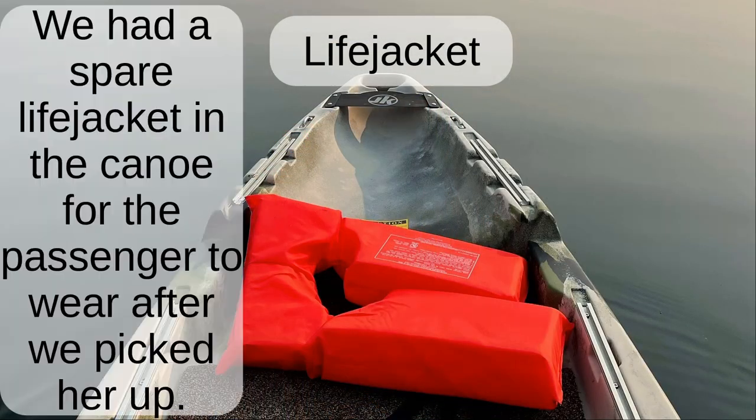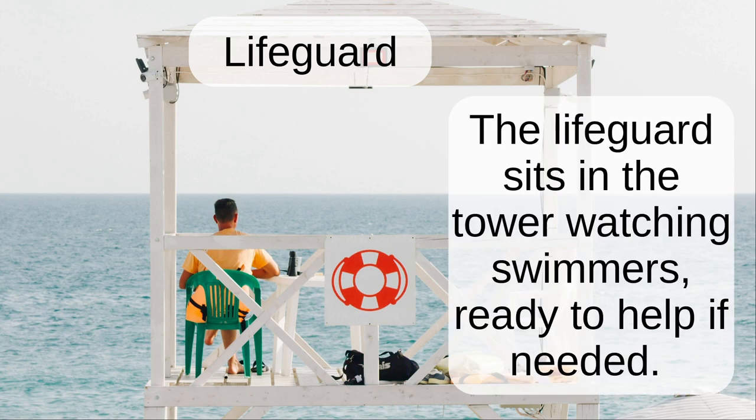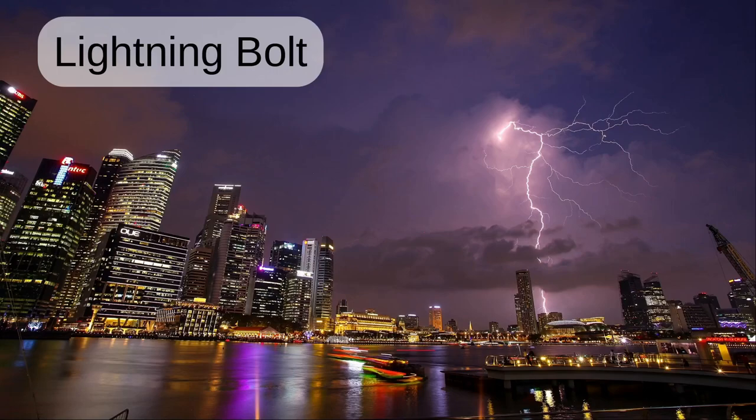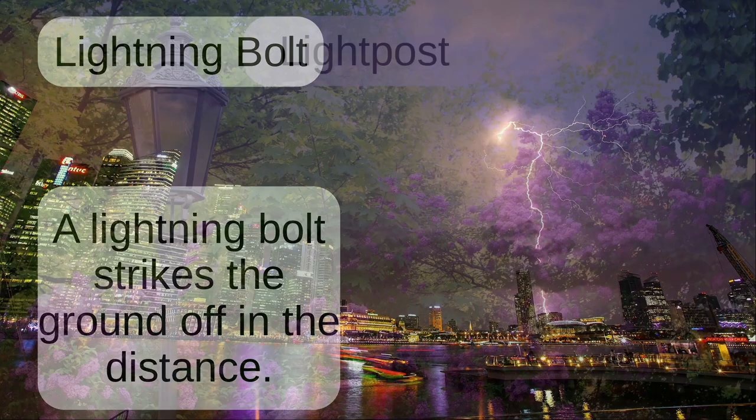Life jacket. We had a spare life jacket in the canoe for the passenger to wear after we picked her up. Lifeguard. The lifeguard sits in the tower watching swimmers, ready to help if needed. Lifts. The tall building has lifts to take people up and down from one floor to another. Lightning bolt. A lightning bolt strikes the ground off in the distance.